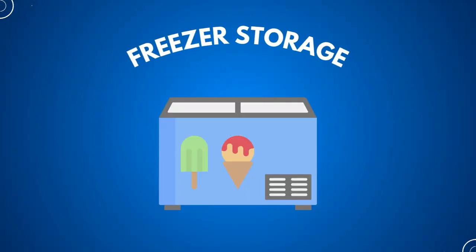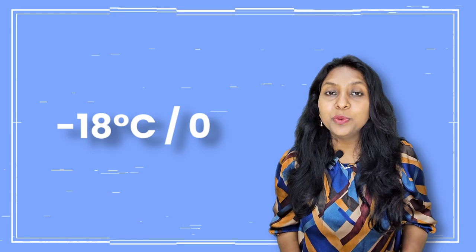Next, we will talk about freezer storage. If you want to store the milk for a longer duration, then the freezer is your best bet. At around minus 18 degrees Celsius, which is 0 degrees Fahrenheit, you can store breast milk in the freezer for 3 to 6 months. Breast milk stored for a longer duration can affect its taste due to an enzyme called lipase, which can give the milk a bit of a soapy or metallic taste.